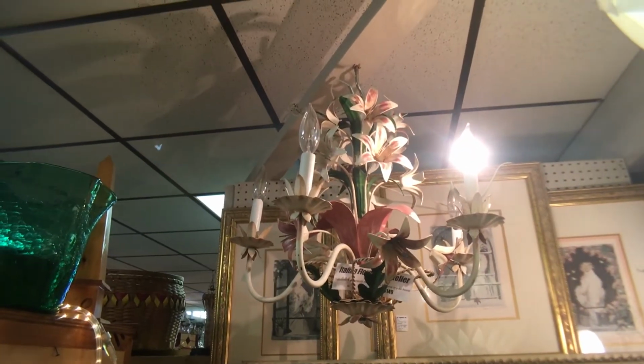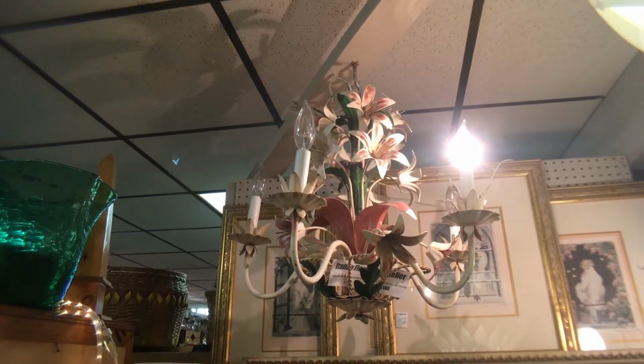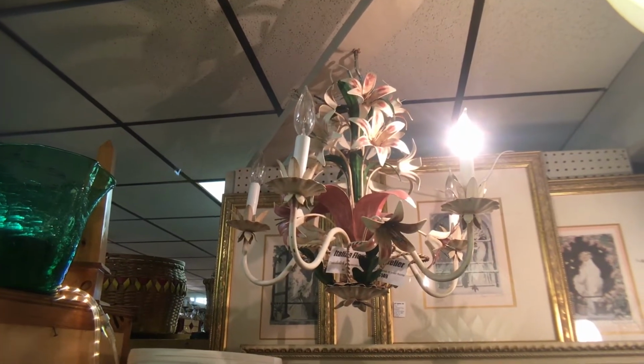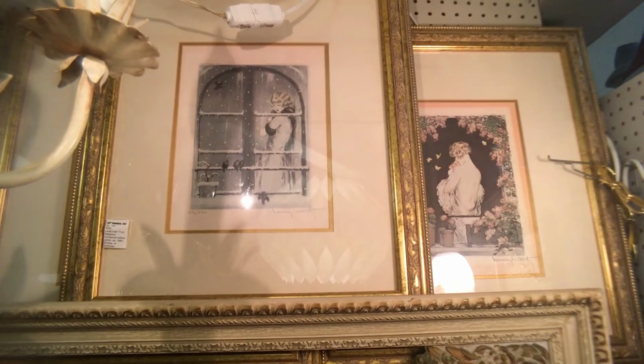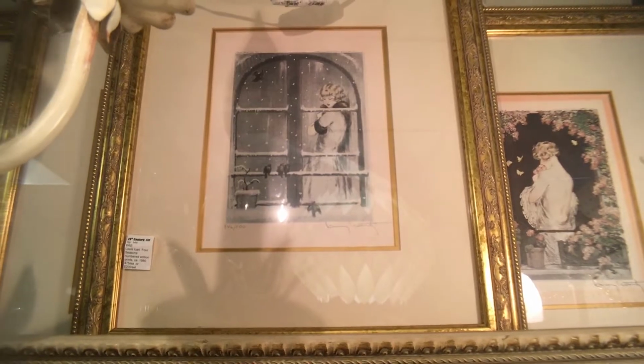This floral chandelier came out of an estate in Sarasota, and I haven't replaced some of the bulbs because we're getting to summer here. It gets very hot in here if we put too much lighting in. These are Eichhardt prints. They represent all four seasons, but these are reproductions. This would have been done in the 1980s.